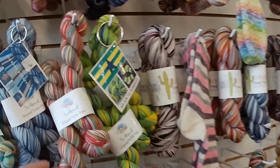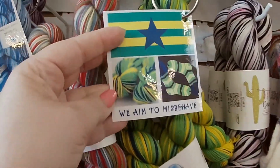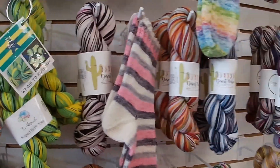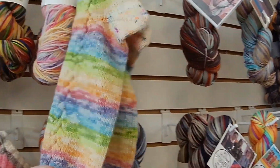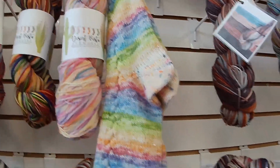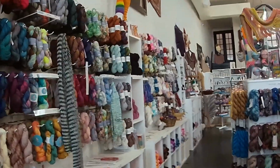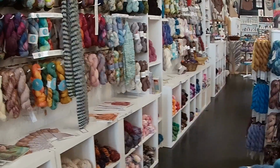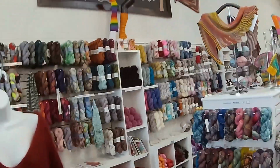Here's the self-striping area. And she's got a wall of Texas yarns. Just letting you absorb all these stripes here. I know you wish you were there, and if you're in the area, you really should stop in to any of these stores. They're not here just for the yarn crawl, but they're here year-round.